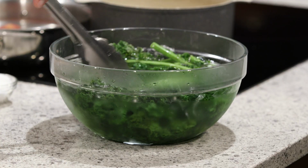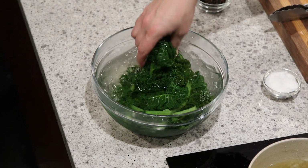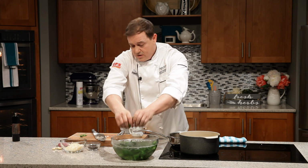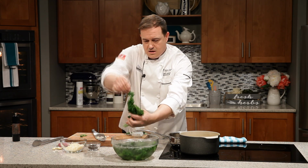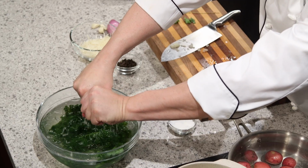In we go. Perfect. We can turn our stove off there. Now you'll see it'll quickly cool down, which is exactly what we want. And then we're going to take them out and give them all a good squeeze just like this. This way we don't have to waste that stem because it is totally edible once you've cooked it down. And we'll give them all a good squeeze just like that. Get rid of the extra water.